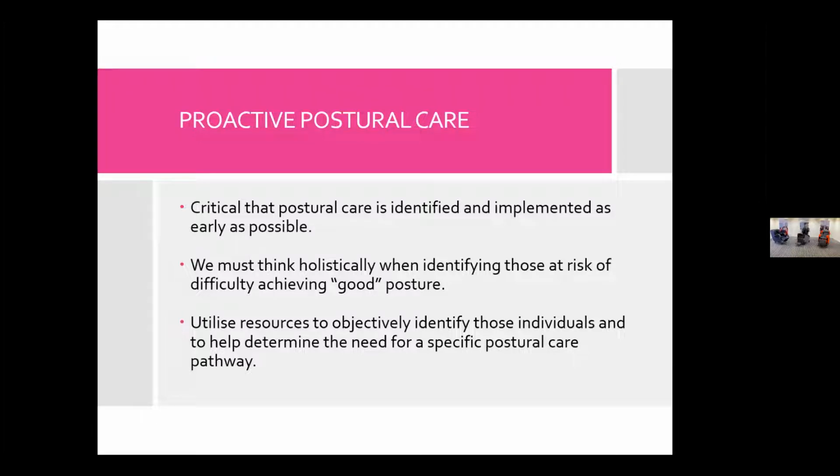Body distortion isn't inevitable. So we need to put those solutions in place, like specialist seating, to reduce the risk of secondary complications happening that sadly can become irreversible. It's a lot easier to seat individuals who still have range of movement at the hips and knees, for example, than somebody who has been confined to bed for a period of time and has sadly developed contractures. So we've got to think holistically. Again, all these symptoms are going to interlink, but we have to think holistically to identify those at risk of achieving good or protective postures.